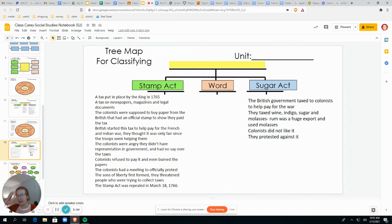Our next thing that happened was the Stamp Act and the Sugar Act. The colonists were very upset with both of these acts, especially the Stamp Act, and protested largely against it, leading to it being repealed. We have that in here. I mean, the king took it away. He said, okay, forget it. I can see how upset you are. I will take away the Stamp Act. So he did eventually do that.